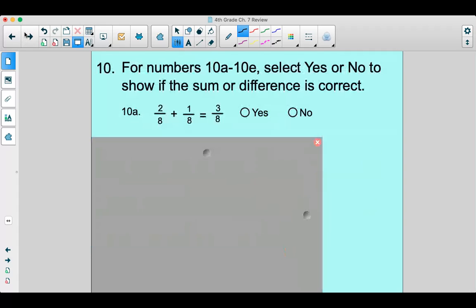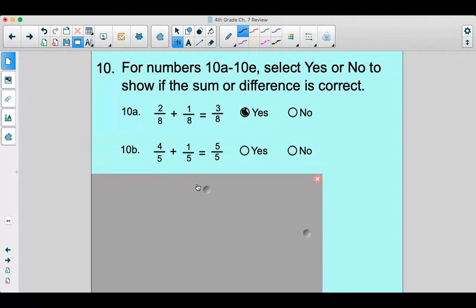All right. Number 10. For numbers 10A through E, select yes or no to show if the sum or difference is correct. All right, we can do this. 2/8 plus 1/8 equals 3/8. That is a yes. 4/5 plus 1/5 equals 5/5. That's true because 4 plus 1 is 5, and we know when we're adding the fractions, we do not add the denominator, so that's a yes.